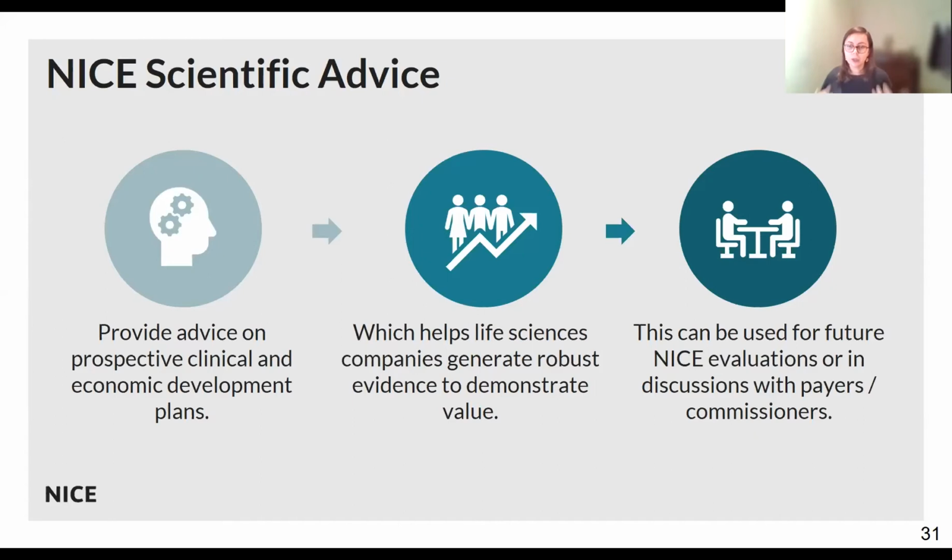So what we hope to do by providing that service is to help life sciences companies and developers of medtech to understand how to meet the requirements for a NICE evaluation. And we do that in the following way. Next slide, please.